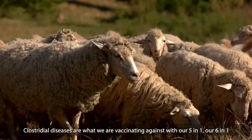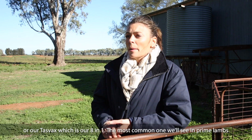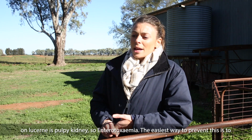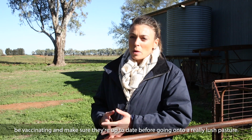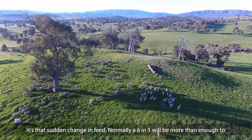So our clostridial diseases are what we're vaccinating against with our 5-in-1, our 6-in-1, or our Tasvax, which is our 8-in-1. The most common one we'll see in prime lambs on lucerne is pulpy kidney, so enterotoxemia. The easiest way to prevent this is to vaccinate before, making sure they're up to date with their vaccines before going on to a really lush pasture. It's that sudden change in feed.